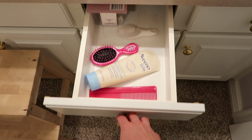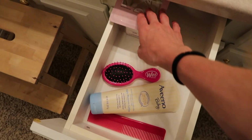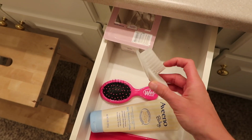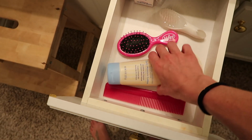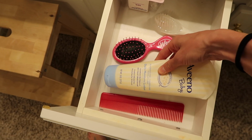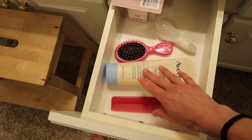And then these drawers up here literally only contain things that Kylie needs for bath time. So she's got a little thing of baby Q-tips. This is Mia's little baby hairbrush. This is Kylie's little detangler wet brush because her hair gets kind of naughty sometimes. Some baby lotion. Again, it's really dry, so I think we lotion pretty much every night after bath here. And then a little comb for her hair to make her part look nice.